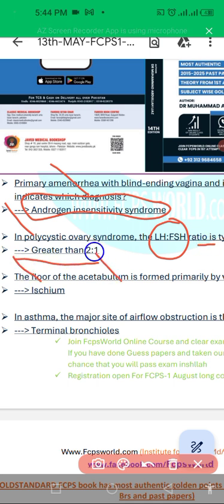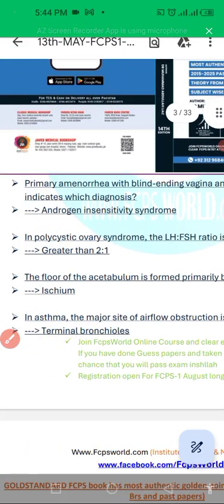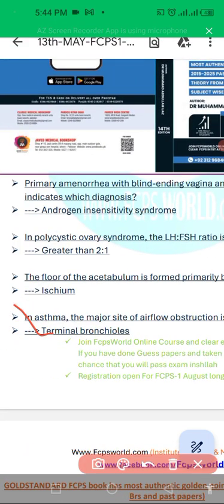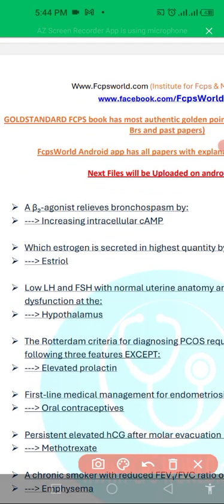The floor of the acetabulum is formed primarily by the ischium bone. In asthma, the major site of airway obstruction is the terminal bronchioles, obstructed because of mucus plugging and thickening of the mucosa of the bronchioles, leading to airway obstruction and shortness of breath. A beta 2 agonist relieves bronchospasm by increased intracellular cyclic AMP.